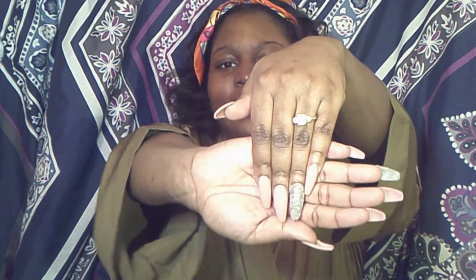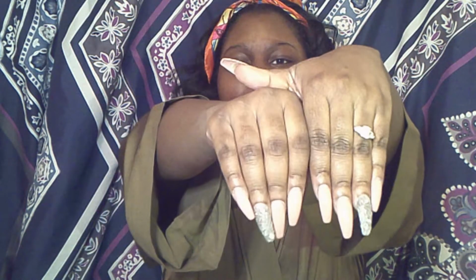Ooh. I know some of y'all like, Kennedy, your nails. I got them done. I swear this light. I'm not sure if you can see, but they're like a pink and silver. I didn't really care for this, but it grew on me. I got over it.